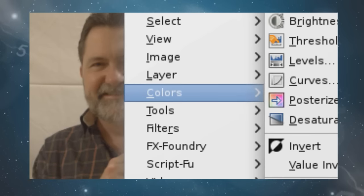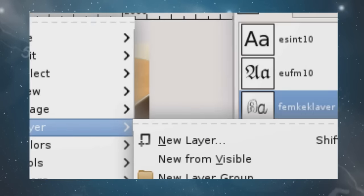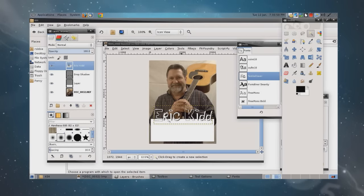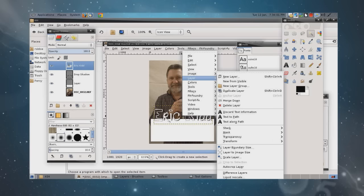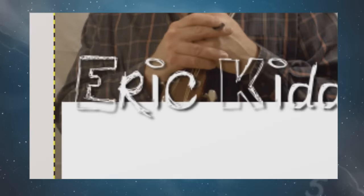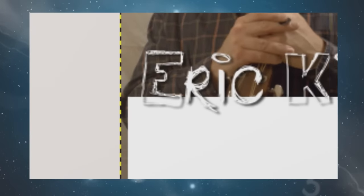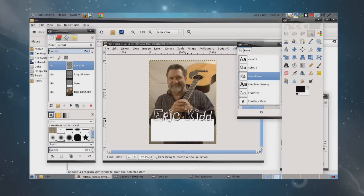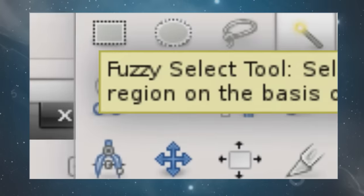But what I want to do is go to Layer. Oh, I'm still on the shadow layer. Let's zoom out here so I can highlight Eric Kid. Right-click and go Layer, and Layer to Image Size. So now I can do things to this layer outside of that area because the yellow grid is on the outside here.